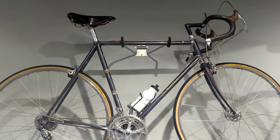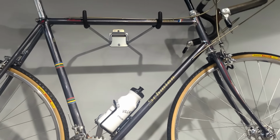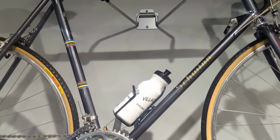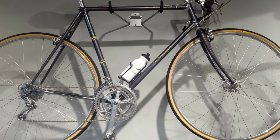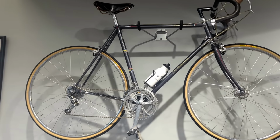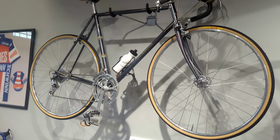Next up, we have a 1984 Paramount. And if you look at the top tube, I don't think you can see it from here, it says the Paramount. I guess in 1983, 1984, they had a program where they will build whatever you want them to build for a price. I don't know what that price point was. If you know, let me know.